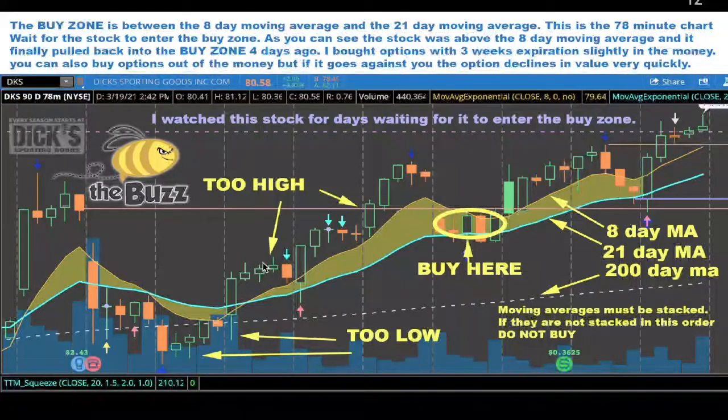So, again, it's like the Goldilocks zone right here. This is your buy zone. I've colored it in between my averages so you can see it. This is not, it's too high. If you get in here and it keeps running, great. But a lot of times you'll get in, or let's say, for instance, you're like, oh, I think this is a great time. We're in a squeeze. I jump in here and it pulls back.